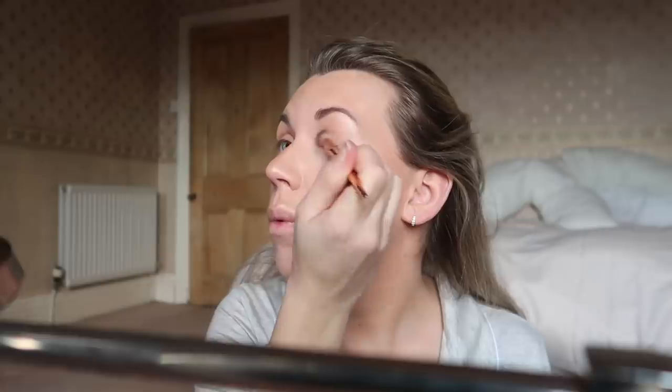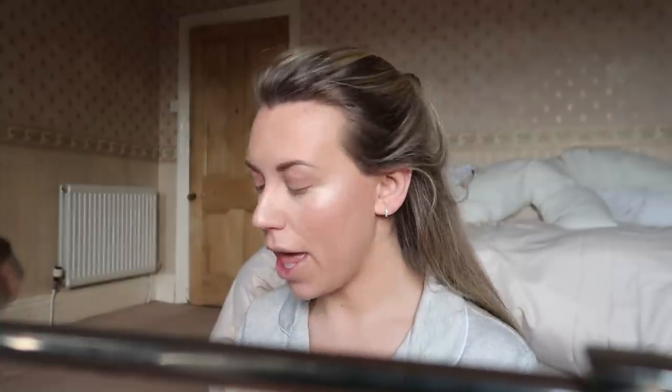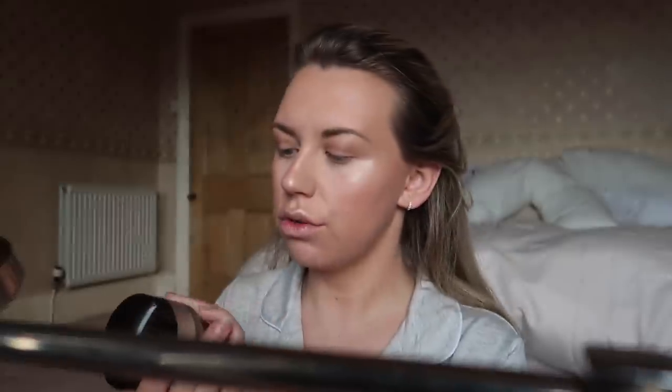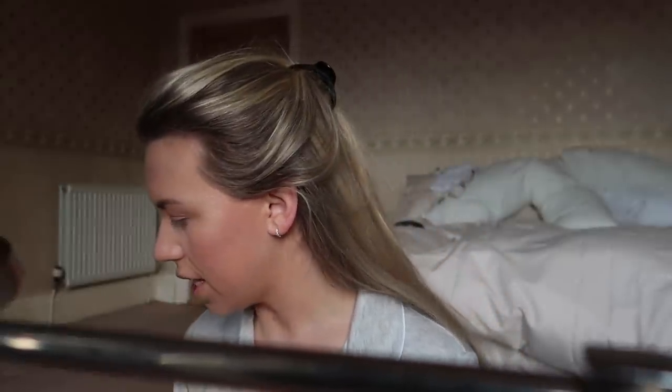My phone's dinging away, people messaging. Just like that, and then a bit of mascara, a bit of lippy. We're good to go. I'm just going to use the Laura Mercier translucent powder just to set under my eyes. And I usually do a bit on my T-zone as well. Sorry, I forgot I was on camera then doing that face.